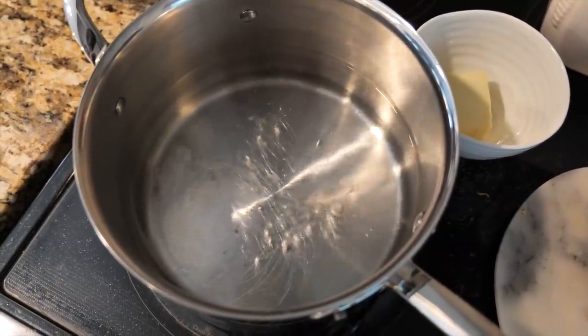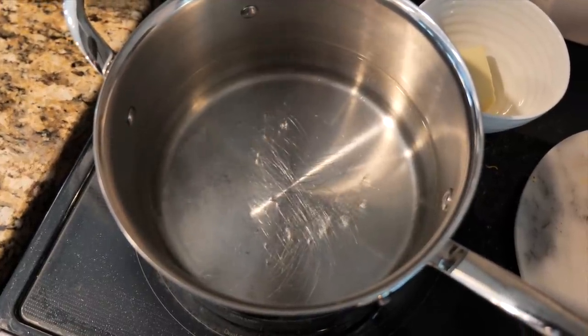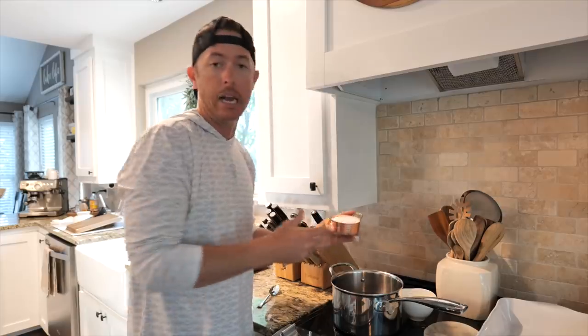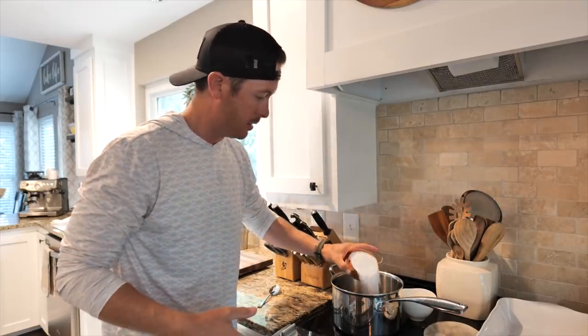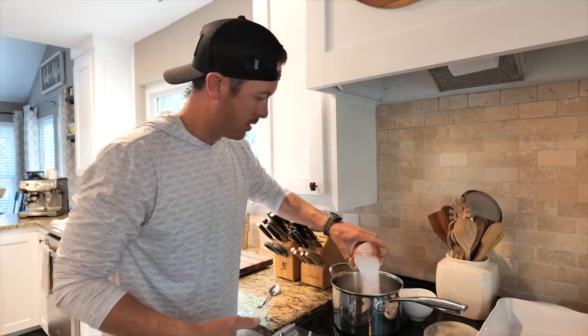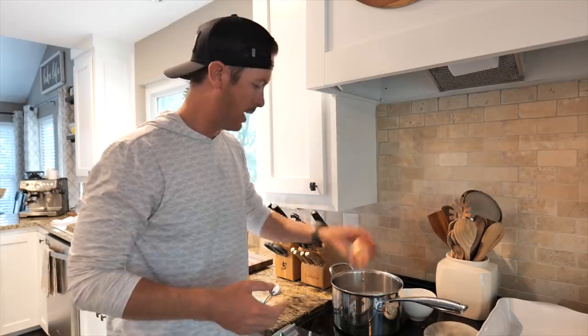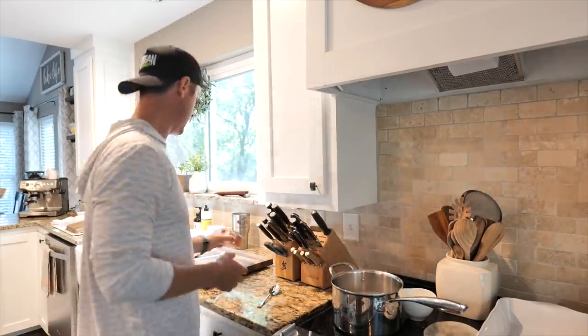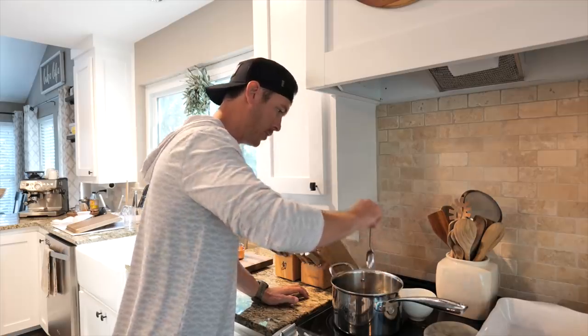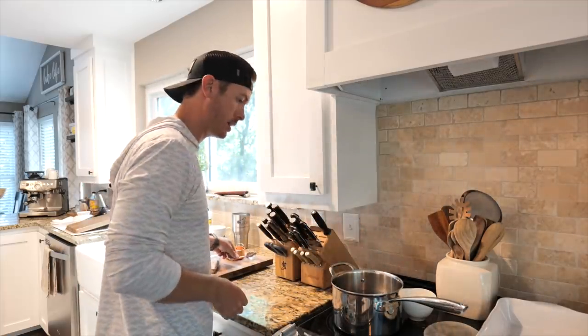Getting to that boiling point. So now we're going to add about a cup of sugar. This is exactly a cup, actually. Cup of sugar to half a pot, half a big pot, some kind of math like that. All that sugar is dissolved. That only took just like 10, 20 seconds.